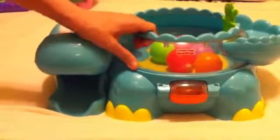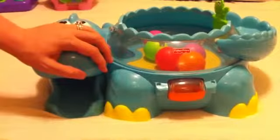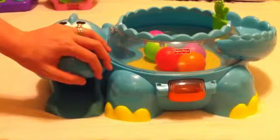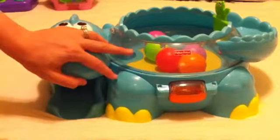My tip on this toy is make sure you shop around on price, because I almost bought him on Amazon for $40 at Christmas time, and then I found him at Buy Buy Baby for $19 for the same toy. So make sure you shop around and get a good price on this one, because the prices can really vary. Let's close up the piggy bank.